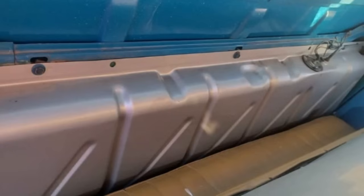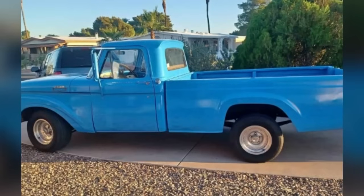From the outside, the truck looks fantastic from 20 feet. A classic stance, long bed profile, and that unmistakable vintage Ford presence. There are no major dents, and the body retains its bold character, though up close, it does wear its age with small imperfections, honest signs of a truck that's lived a full life and still has stories to tell.